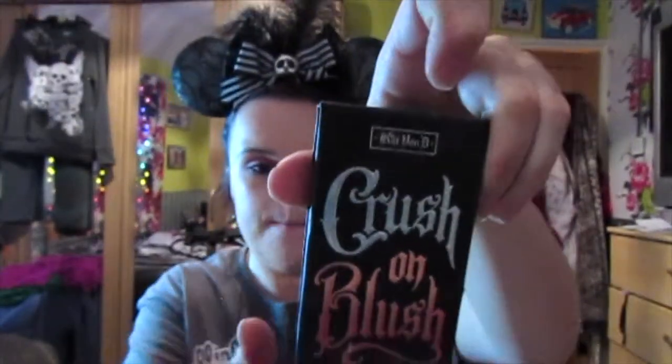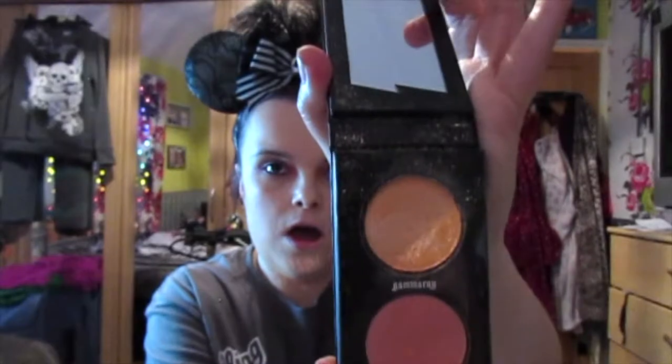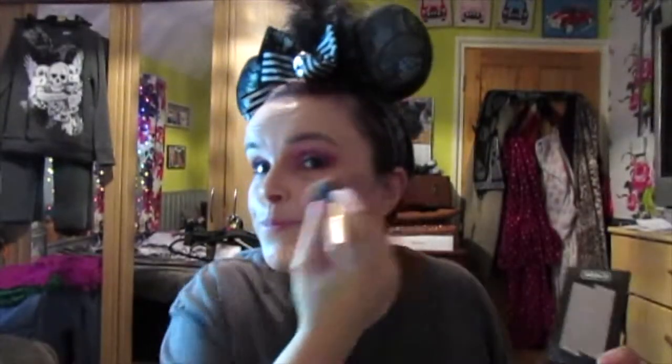Right, next thing I am going to use is my Kat Von D blush set. That's just what it looks like. I use this blusher. Oh no. Okay, we've gone a bit too heavy this side, which is just what I wanted. I'm just going to use my foundation brush to try and brush it out a bit. Otherwise I look like Coco the Bloody Clown. And I don't like clowns.